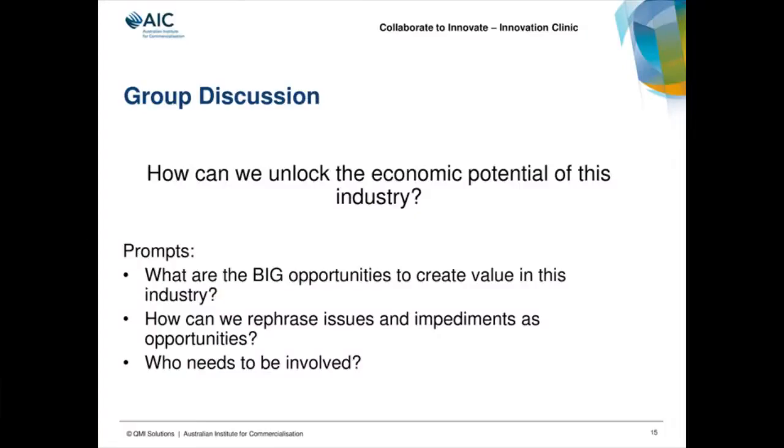In a typical innovation clinic, we would have a whole group discussion, but since we have so many people in the room in a short amount of time, we're going to use a different process today. Everyone should have a notepad in front of you on the table. What I'd like you to do, reflecting on the discussions we've had and the inputs we've had, is, without talking to your neighbour, write down some of the things that you think are definite opportunities to unlock the economic potential of food and vegetable waste.